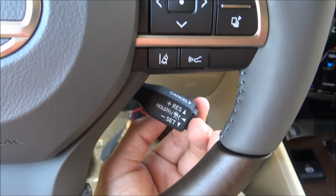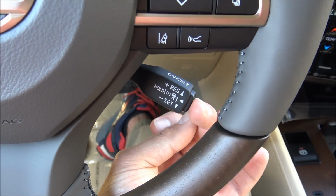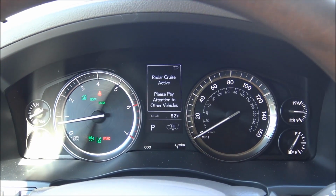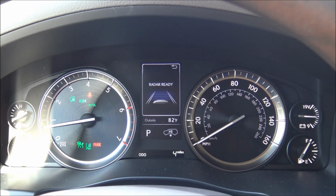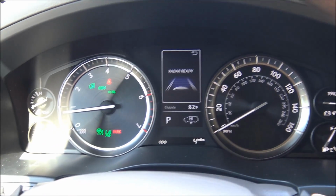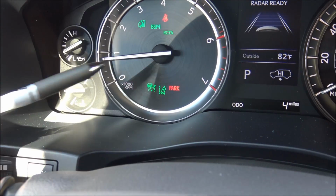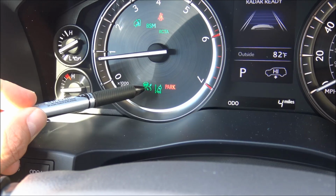Cruise control icon or stalk, I'm going to press that in, and that cuts on cruise control. It is not actually engaged right now, but it's ready. Okay, and I can see the cruise control icon on the dash, and that is right there. That's the radar cruise icon.